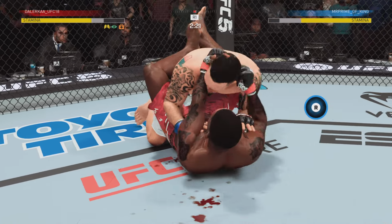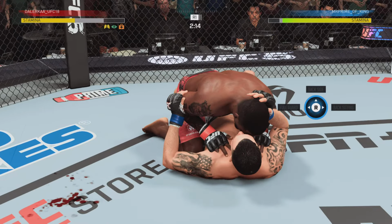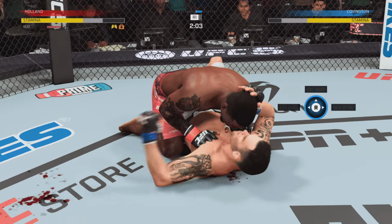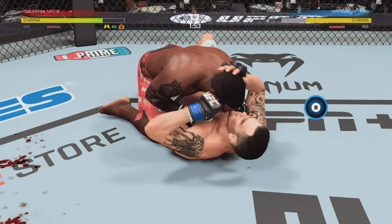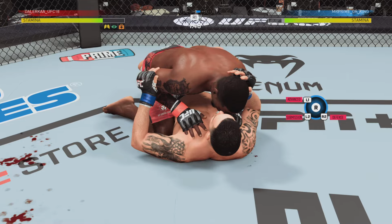Drops down inside the now closed guard of his opponent. Let's see how patient he is as he attacks a submission or big ground and pound. Holland's attempting to pass here, but he's denied by the defense. Oh, big elbow. What a strike from off of his back.